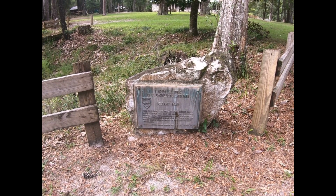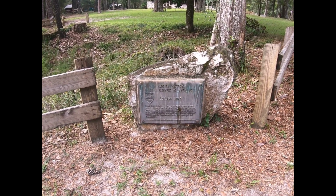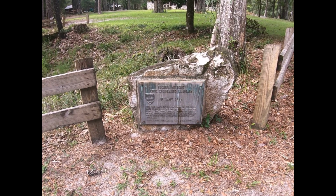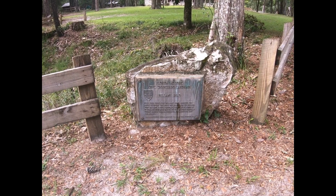Florida Historic Civil Engineering Landmark, Bellamy Road. It is near this point the Bellamy Road crossed the Santa Fe River. The road was named for its builder, John Bellamy.